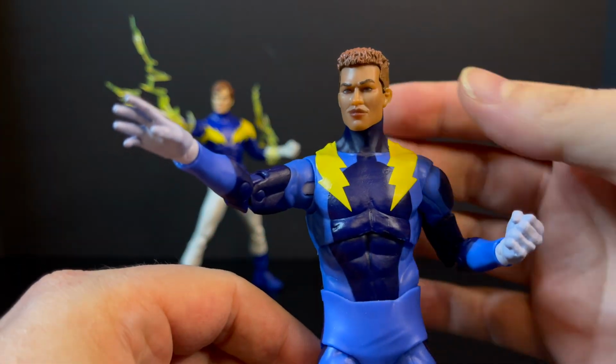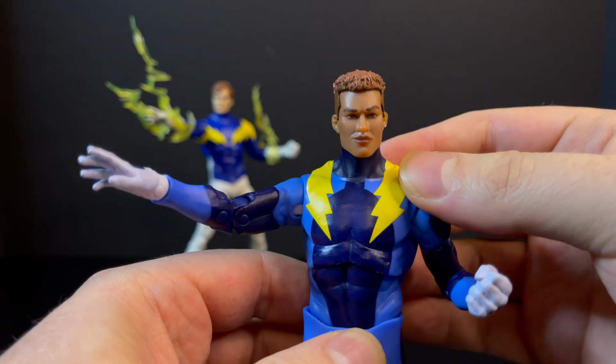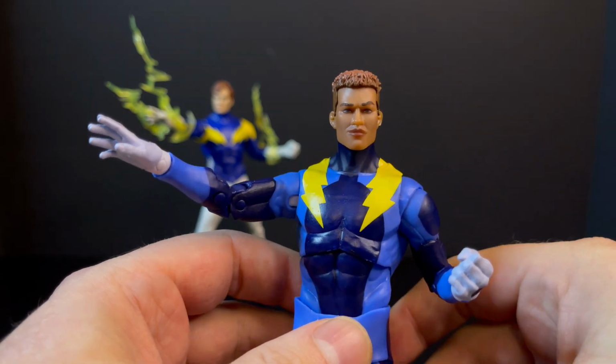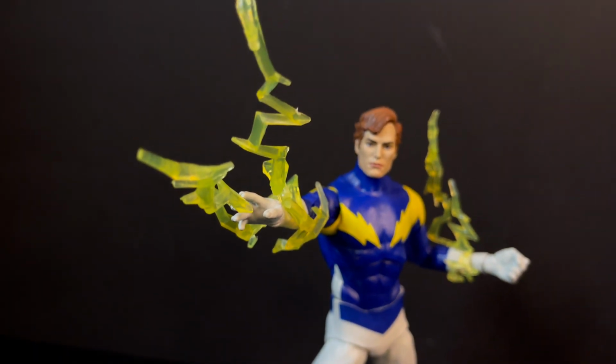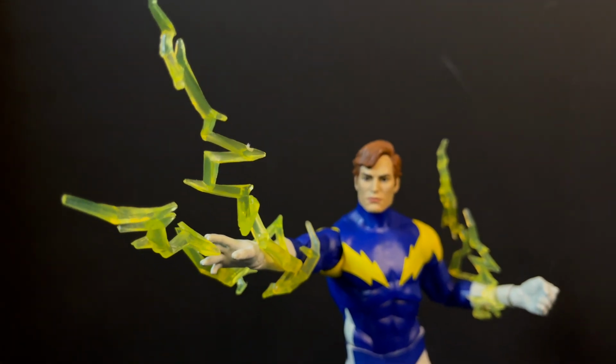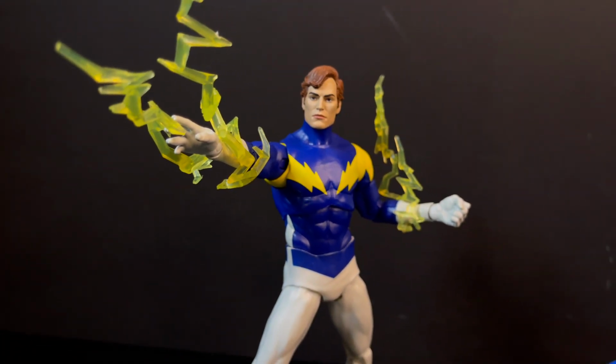When you start kind of delving into it, you go, okay, well, this is off and this is wrong. I see what they're going for. It's just kind of a 50-50. It's okay, but it's not great overall. When you want to attach all the lightning effect pieces, that does bring a little bit more to the table.